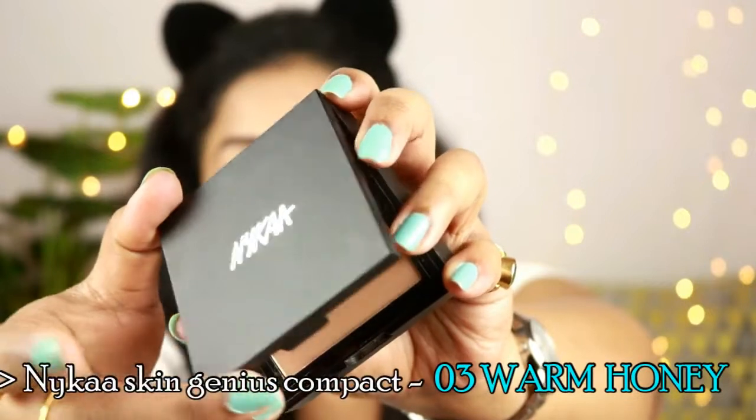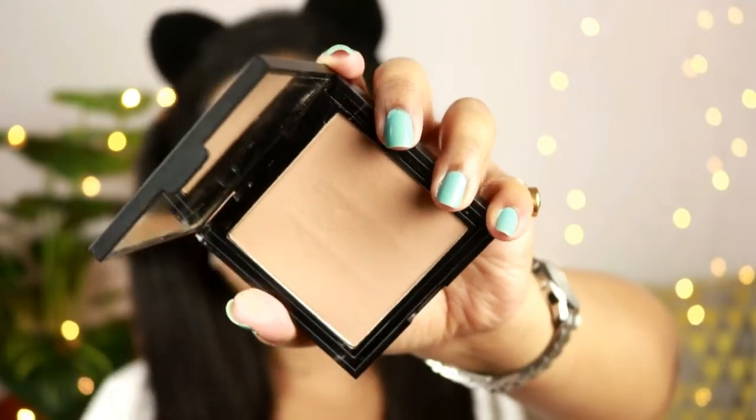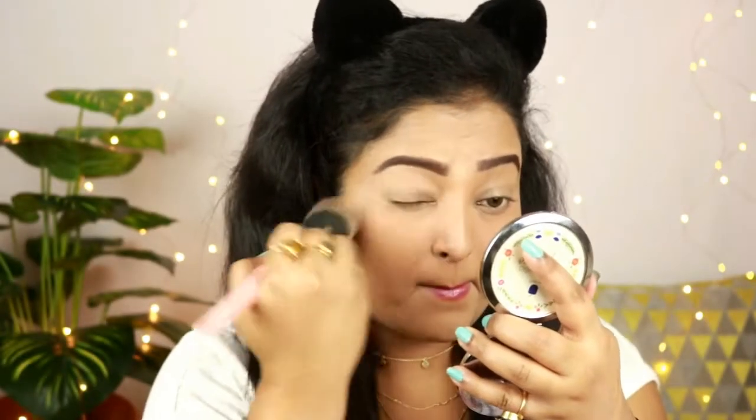Now to set my face, I'm using a compact. You can use any compact, and I'm using this NYKAA compact, and the formula of this compact is really nice, guys. It just blends into my skin. So I'm just setting my overall face so that my foundation and concealer won't crease.